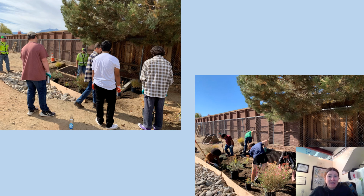In this next slide, we have the AutoCAD class here. They are placing the plants, trying to make it look aesthetically even, so that they weren't overcrowding the plants or anything like that. So we let them place them, and then after that, we worked on starting to plant them and going through the proper planting techniques and how you want to make sure the soil around it doesn't have a lot of air pockets and things like that. So proper planting techniques was an important part of this part of the project.